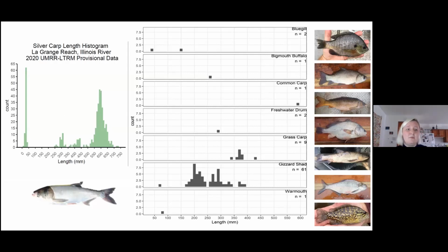On the left, we have a histogram from the LTRM Lagrange Reach collection of 2020, showing the silver carp that was collected in that year and their size range. So the majority of the fish that were collected from our holding pool were between 150 and 400 millimeters in length. Comparing that to that same size range on the histogram, there's not a whole lot of fish representing that size range in silver carp. Most of the silver carp collected during this time period was closer to 600 millimeters in size, much, much larger than most of the ones that we were collecting.